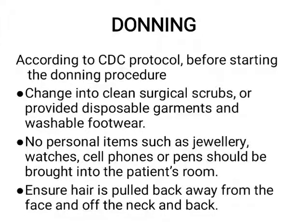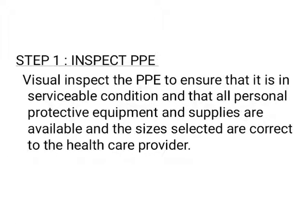According to CDC protocol, before starting the donning process, change into clean surgical scrubs or provided disposable garments and washable footwear. No personal items such as jewelry, watches, cell phones, or pens should be brought into the patient's room. Ensure hair is pulled back away from the face, neck, and back. Step 1 of donning is inspect PPE.